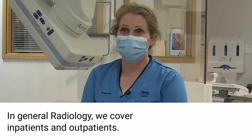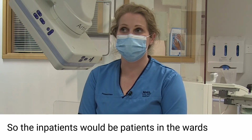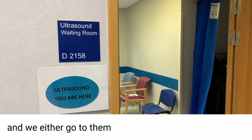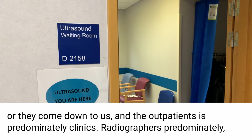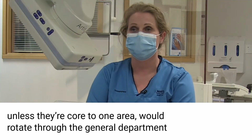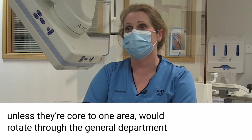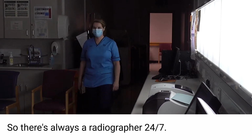So in general radiology, we cover inpatients and outpatients. So the inpatients would be patients in the wards, and we either go to them or they come down to us. And the outpatients is predominantly clinics. Radiographers predominantly, unless they're core to one area, would rotate through the general department, and they also do on-calls overnight for general. So there's always a radiographer 24/7.